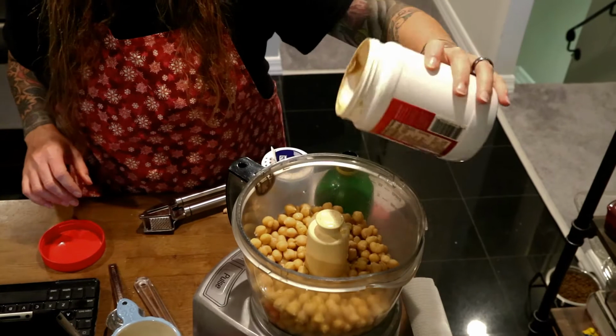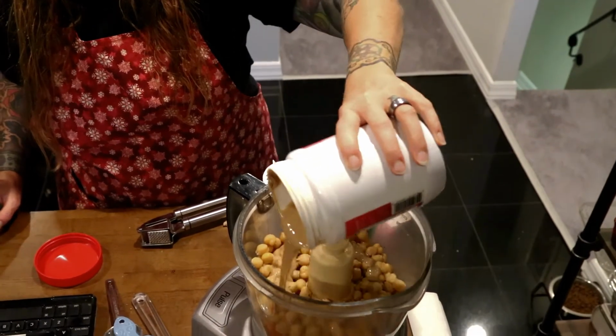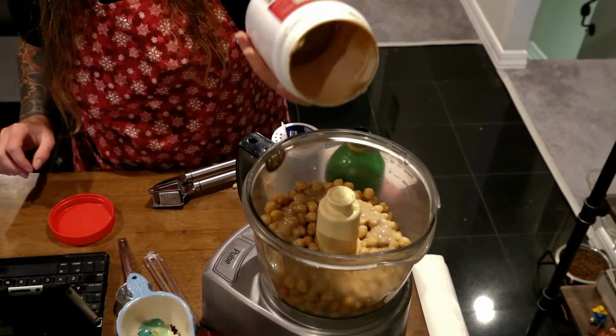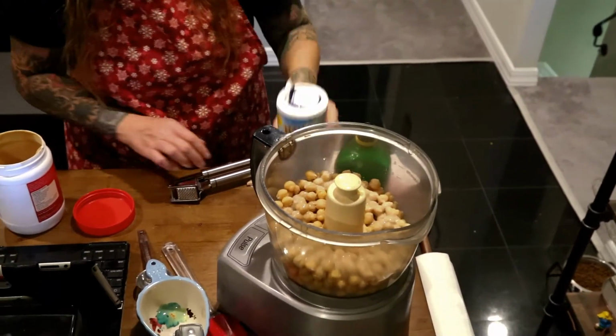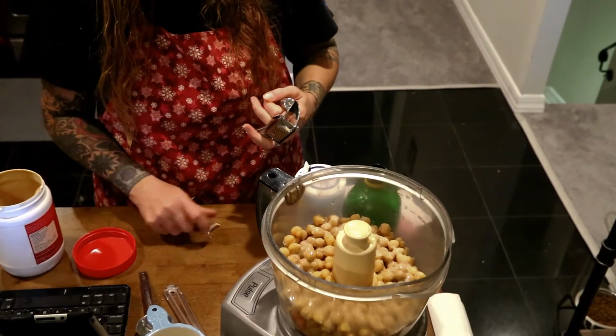I'll make hummus because that's a staple. Wraps, salads, crackers, especially if you get crackers in the store that have absolutely no flavor. Hummus is key. You can also use it as like a mayonnaise. I've heard people do that. I actually had a friend that mixed it with eggs.